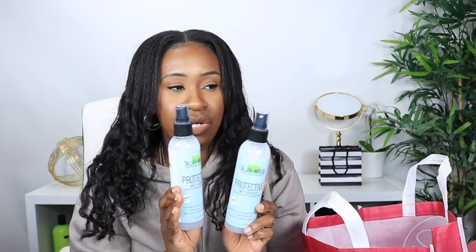And next, I got the Taliah Waajid Perfective Mist Bodifier. This is a leave-in conditioning spray. I use this on my daughter as a moisturizer. I love it too on my hair. And it could be used as a leave-in or a moisturizer. It all depends on how you feel. But it is amazing. It's straight moisture-based and it just agrees with her hair. She retains so much length when I use this.